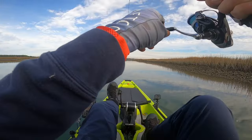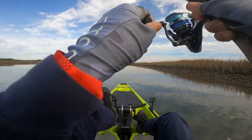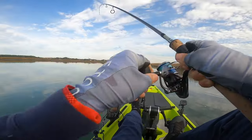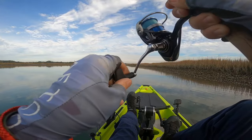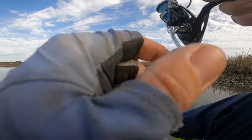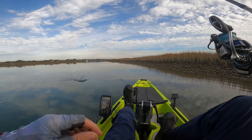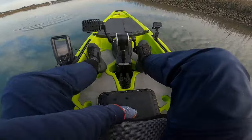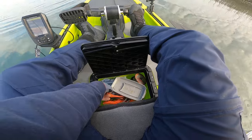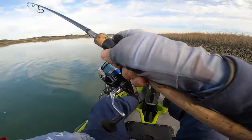There we go, fish on. There we go. That's a red. That's a redfish right there. All right. Picked him right up on this oyster. He's a nice little fish here. He's probably gonna measure about 14 or 15.